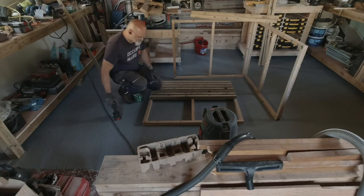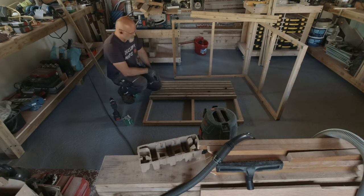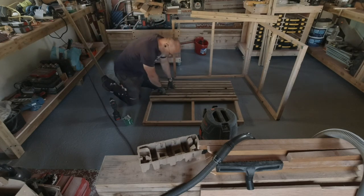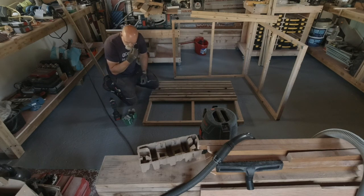Now the frame is made of 2x2s. That's 2 inches by 2 inches, or 4.5 by 4.5. 2 inches would be 5 centimeters, but anything measured in inches is always approximation. It's never accurate anyway. I digress. And these slats here that are going to keep the compost in the frame, these are 2x1s, or intendedly 2 inches by 1 inch. In actuality, they're 4.5 by 2.1 centimeters.